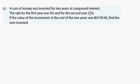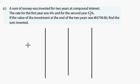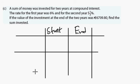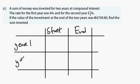So when I'm doing these questions, I like to do a table. Okay, so my table will look something like this. So year 1, start and finish. Okay, so what we have here is start, end of the year, and what we're going to do here is we're going to have a year 1 and year 2 to the side. Year 2.